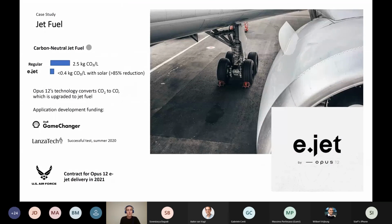We are also working right now on a project to turn our carbon monoxide into fuel through a contract with the US Air Force. And in that project, we're combining our carbon monoxide with hydrogen to make syngas, and then putting that syngas into a Fischer-Tropsch reactor, which will then make jet fuel.